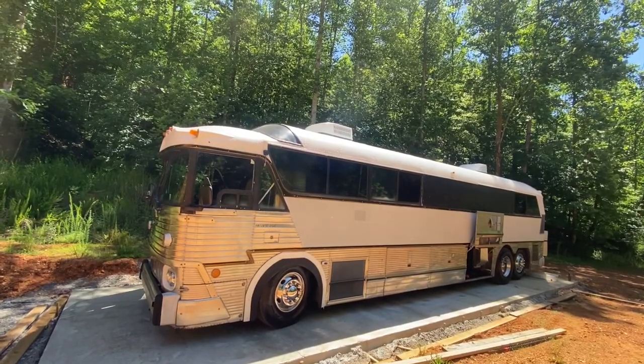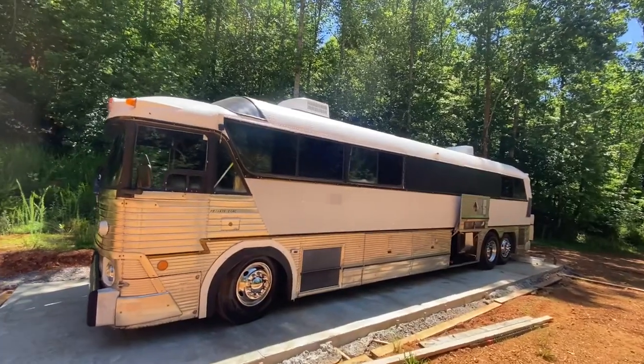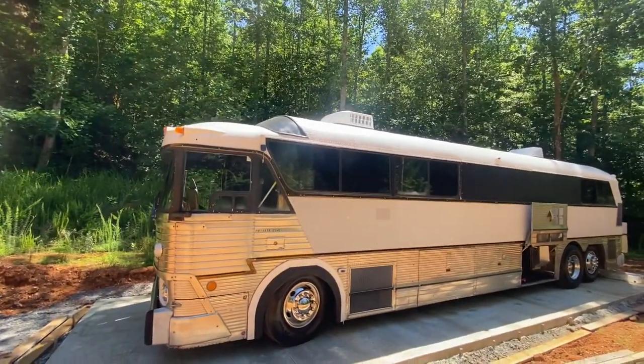Farmhandsquartet.com is their website. Tim Graves, if you look him up on YouTube, that's his bus. I know some of his music you can find on YouTube there.